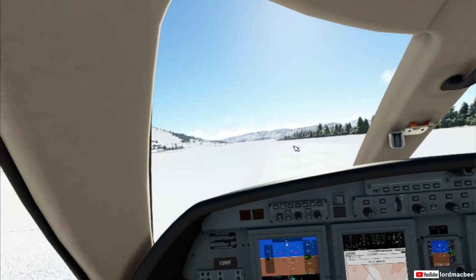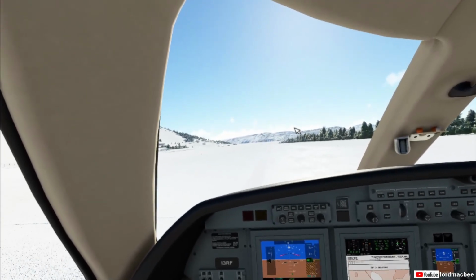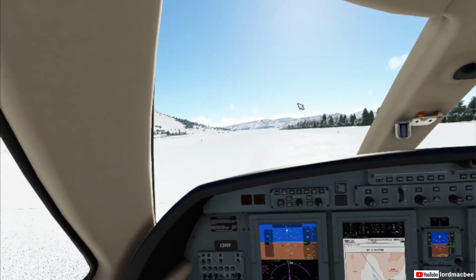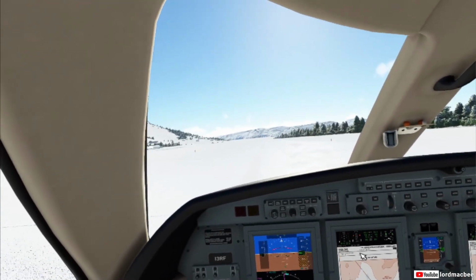Right, we're going to depart straight ahead, then a right turn 360 degrees, and then on a heading of 269 roughly. In case anything happens, we come back here. Runway 6.